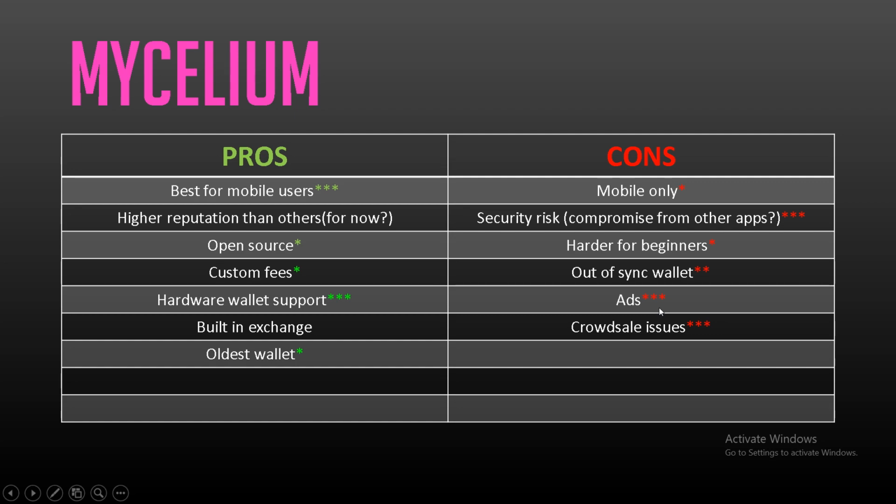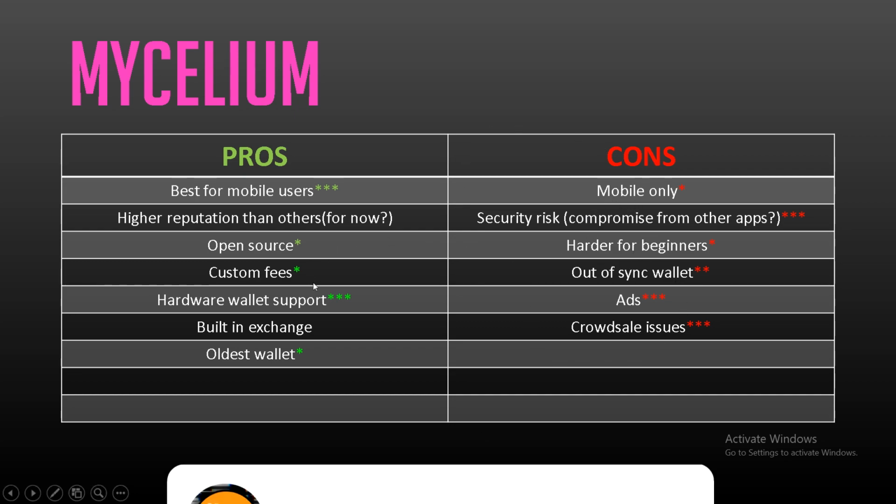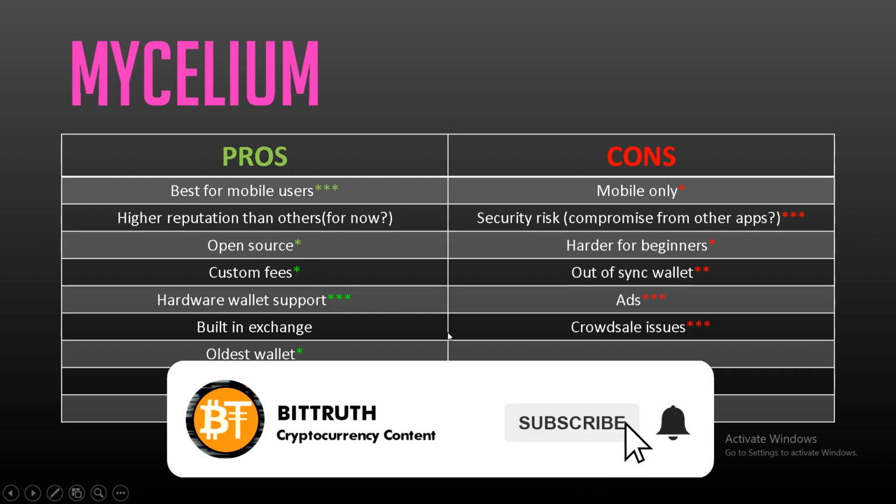Advertisements, it's very annoying to have advertisements in a cryptocurrency wallet. Never had them before and never want them to be. Crowd sale issues, they tried to release Mycelium coin, but it has not been successful so far and the sale went silent back in 2017. I'd rather focus on the issues more than the pros, so take that as you will.